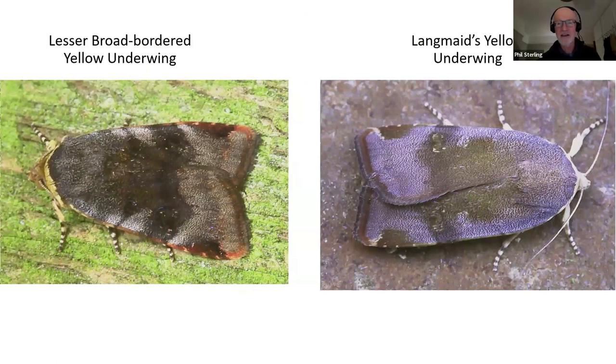Right, so that's the easy lot. Now we come on to something just that bit more tricky. Depending on where you sit in Europe and what your views are, these two species, lesser broad-bordered yellow underwing and Langmaid's yellow underwing, I think we think of them as separate species, but there are certainly experts in Europe who are really not quite so sure that these aren't all one and the same. There are certainly differences that seem to me to hold true by dissecting them and looking at the genitalia. But I think there are characters that we could use looking at the adults sitting in moth traps to help us distinguish them. And that's what I'm going to discuss now.